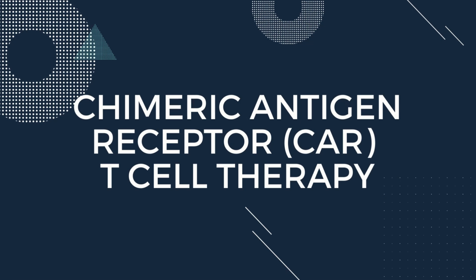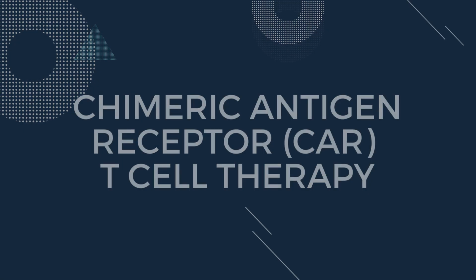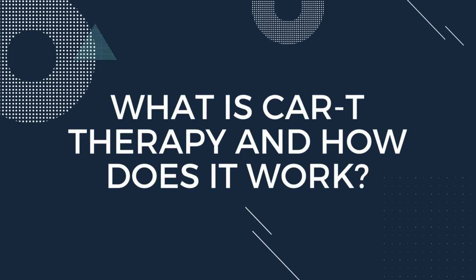Today we're talking about Chimeric Antigen Receptor T-cell therapy. What is Chimeric Antigen Receptor T-cell therapy and how does it work?